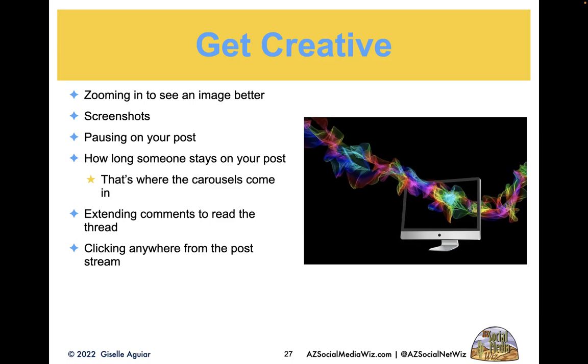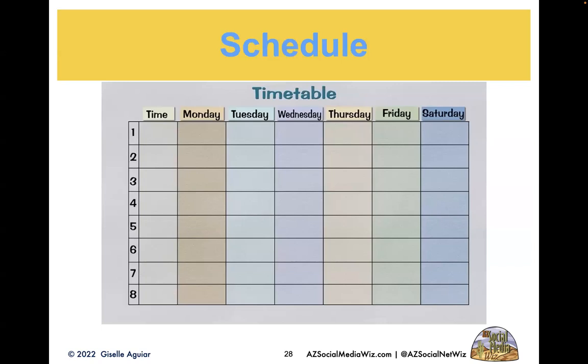Clicking anywhere from the post, within the stream. So if they click on a hashtag, click on a tagged person, or go to your bio or something, that also counts. So they go to the bio, they go to a guide, wherever they click from the post to anywhere else. And then tapping to see who else likes your post, because you'll see it says liked by, and you can tap on that and see everybody who's liked the post. That's another way to get people who might be interested in your stuff to start following those people, and they see you.